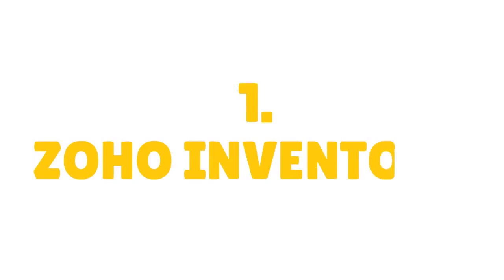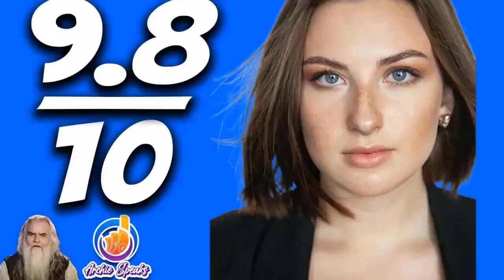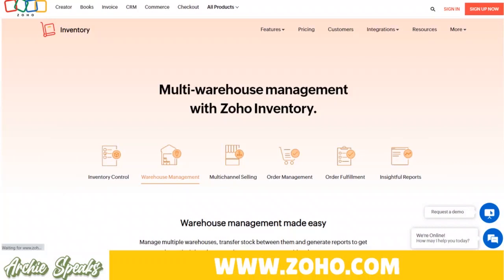Number 1, in our view, the best of the best when it comes to warehouse management software, Zoho Inventory. Our score, 9.8 over 10. So Zoho, in our view, is great for business operations. And the cool thing is that Zoho can be free. So you can start at $0, not a problem. You can test the waters and see how Zoho works before committing.